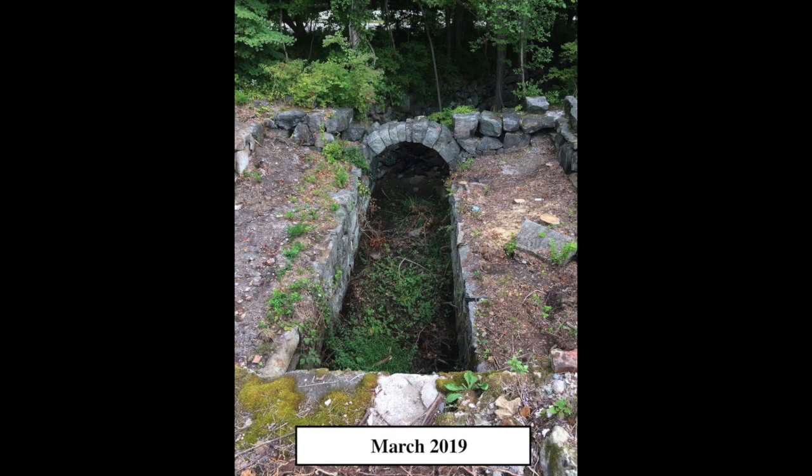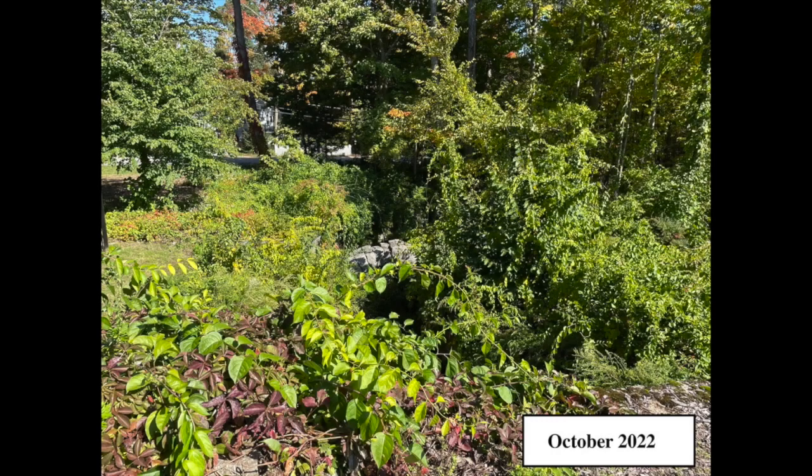This is just for a little curiosity to show you how incredible nature is. So the first photograph is from 2019 and the second one is 3 years later. It's amazing that if we don't take care of those properties, nature will take over.